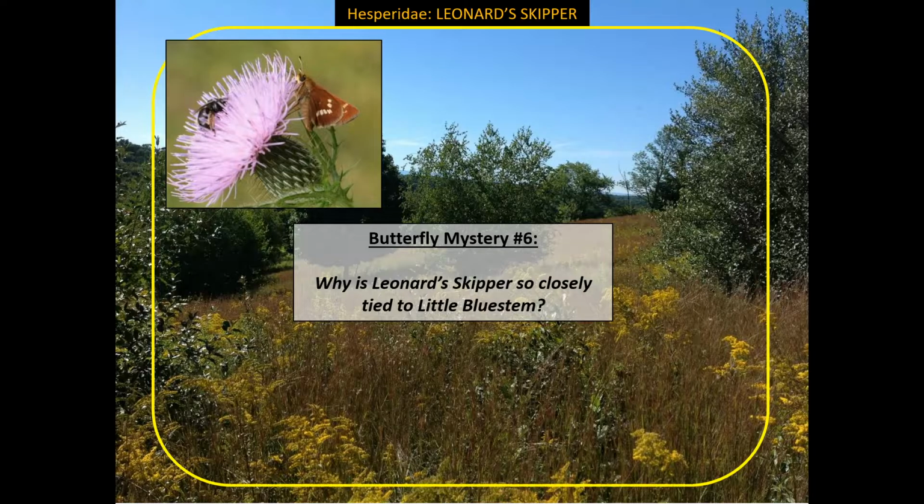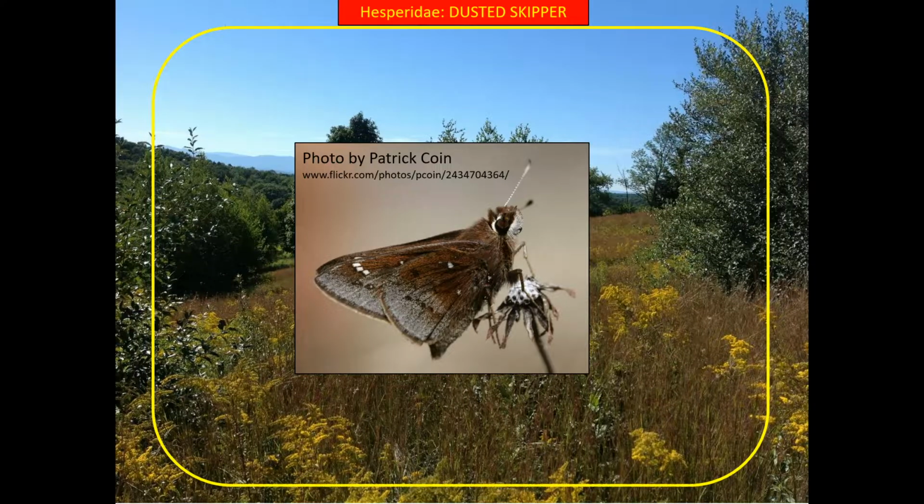We don't really know. We don't know enough about the natural history of this butterfly, as with so many of our other butterflies. And finally, here's a butterfly that would be likely in fields such as this. We have never seen it. It's another one of the spring-flying skippers of dry meadows, and it is the dusted skipper.